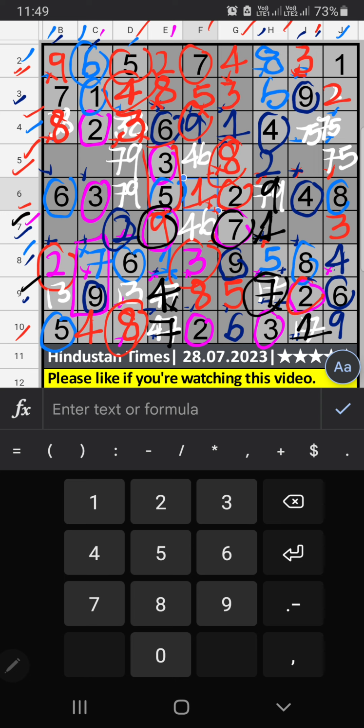Then column C, 2 numbers are remaining, 5 and 8. 5th row, we have 8. So 8 can't come in the cell, 8 is confirmed here. Then 5 is here. Then 5th row, we have 5. So 5 can't come in the cell, 5 is confirmed here. Then 7 is here. Then 3rd grade, only one number is remaining, 7. 7 is confirmed here.